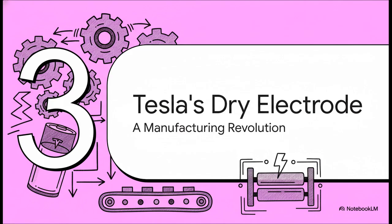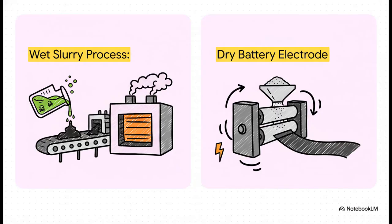So this is the key thing to understand. Tesla's 4680 cell was never just about the battery itself. It was about revolutionizing the factory. And their big bet was on this completely different method called the dry battery electrode process. So let's put them side by side. On the left, you've got that old, messy, wet process. On the right, you have Tesla's dry battery electrode, or DBE. It is a radically different idea.